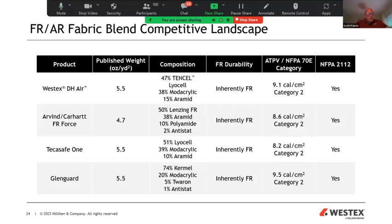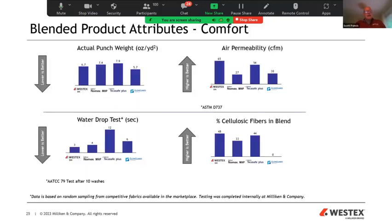So these are ones that we're seeing out there that are starting to become very popular, again, because they're comfortable, they wick moisture, they have high air perm, and they're guaranteed flame resistant for the life of the fabric. Some of the things to maybe consider for comfort, again, the fabric weight. Usually the lower weight fabrics are better. So you want to go with the lighter weight fabrics. The Westex DH Air is 5.5 ounces per square yard.